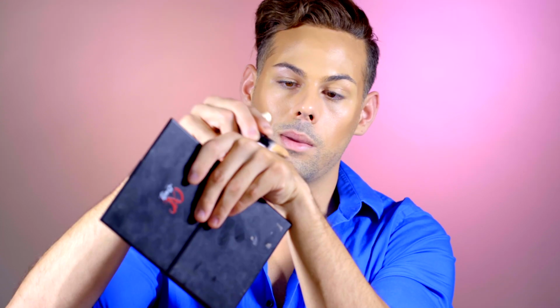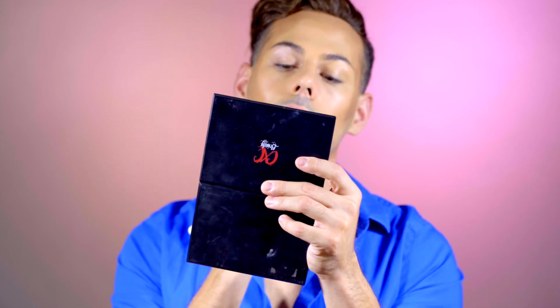Now this contour is a little bit more gray tone than my Fenty one, so we'll see how it all blends out. I'm going to put a little bit more of this contour down. It has the same texture as the KKW, a very balmy consistency, more creamy than the Fenty one for sure. Okay, now I'm going to take my little sponge and start blending that all together.